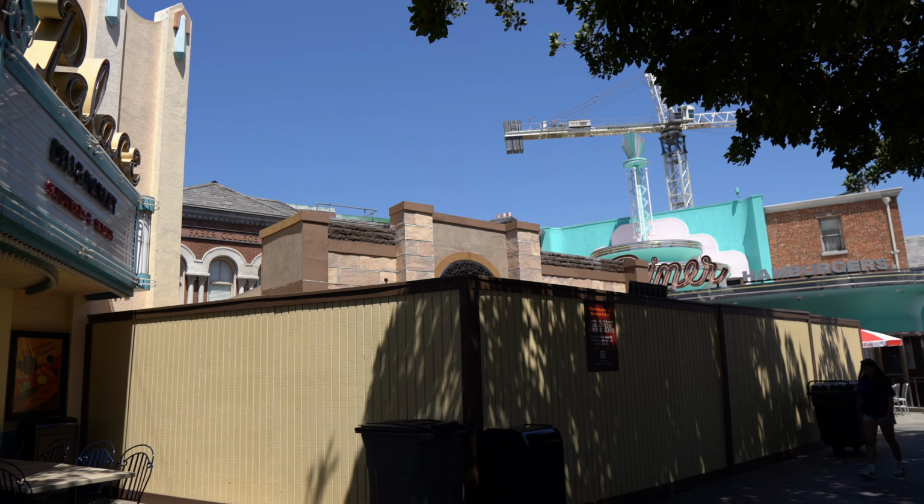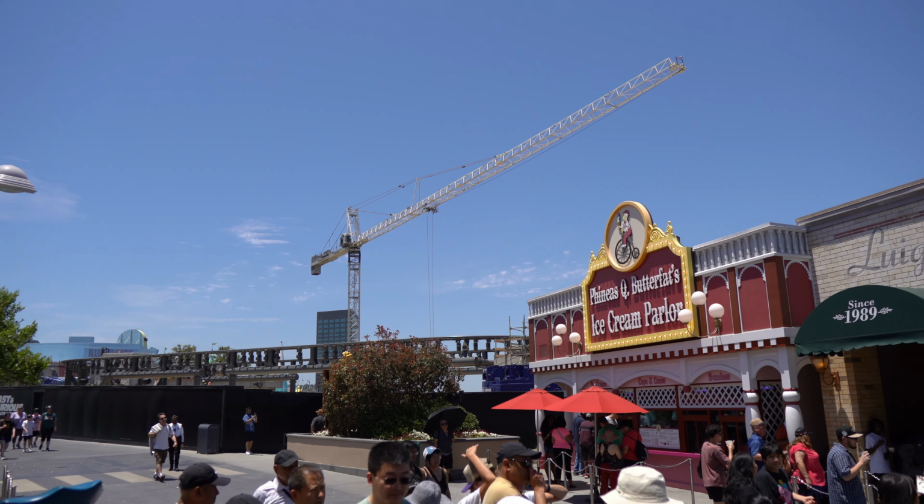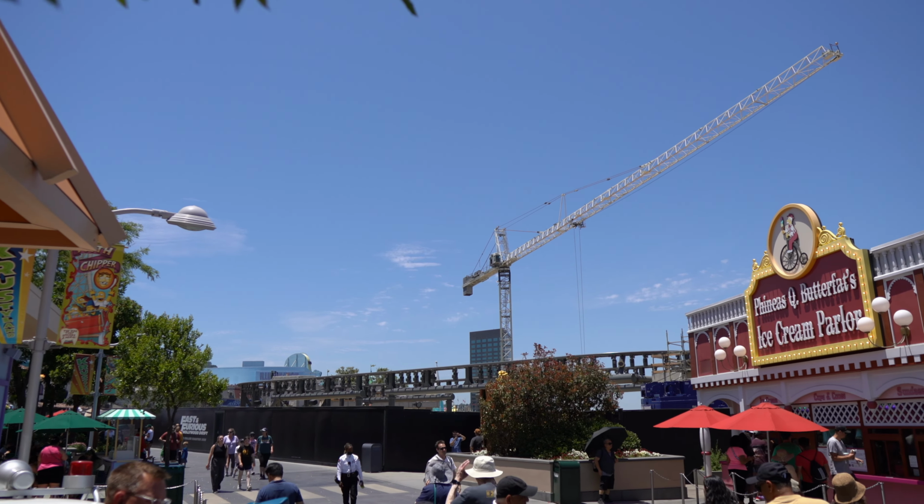Here's that view that I was talking about, of the Fast and Furious coaster in Springfield. Look at it, and it has a beautiful blue sky behind it, clear skies, and of course a giant crane. But that's besides the fact. It looks beautiful. It's awesome.